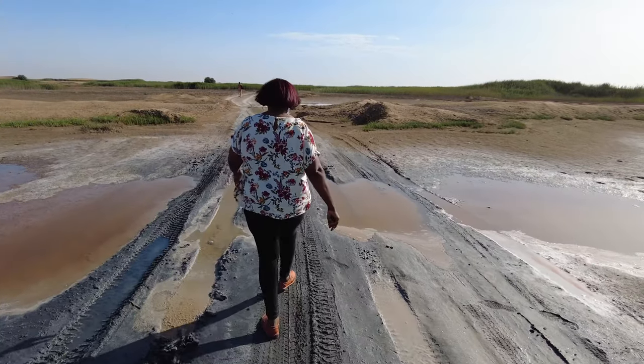So we just pulled over on the side of the road here because there's a little place in the desert where you can see the flamingos. We just have to walk through this mud to get to them.